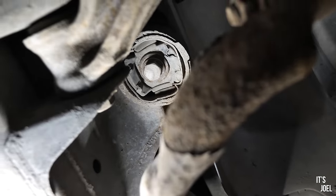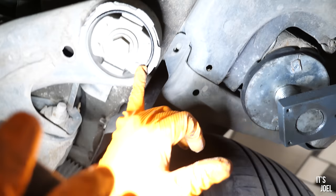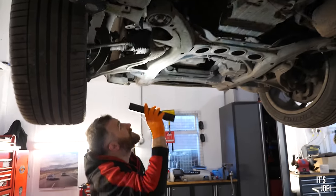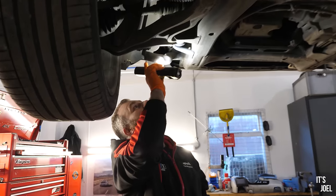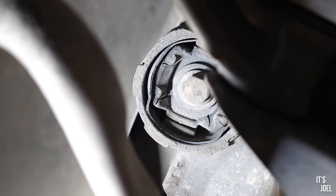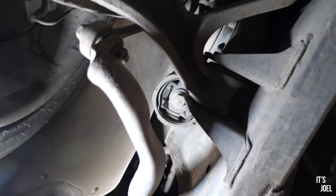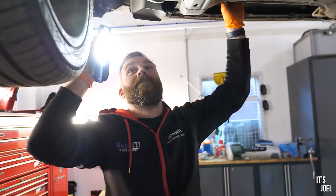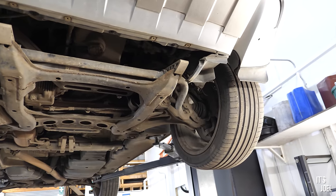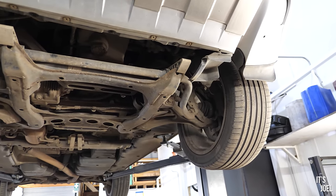See, there's another mount here. This one's sort of starting to go. It's just the age of the car. They're all sort of parting. The front ones are worse than the back ones. So some MOT testers might, I don't think they'd fail it on that, as long as there's no play, but they could have a moan about it. I would just say, we'd advise you to get them done at some point in the near future, really.